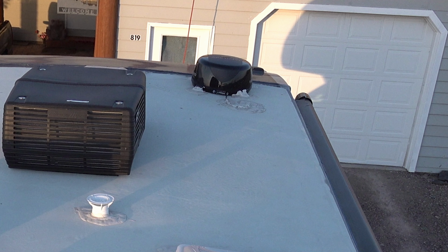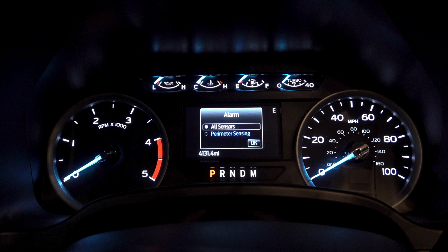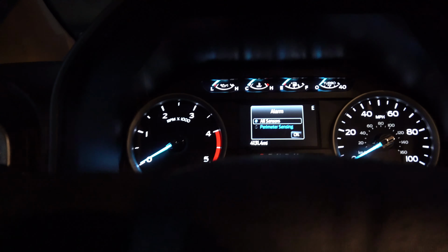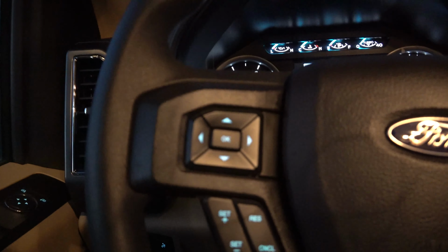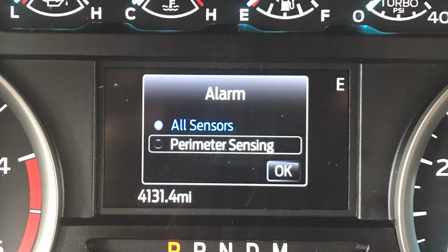out of your phone. So I want to remind you that when you shut the vehicle off, you're going to have two choices here: all sensors and perimeter sensors. So right here on the steering wheel, you go down and you scroll down to that one, push the middle button, and you're golden. You won't have any sensors, any alarms going off.